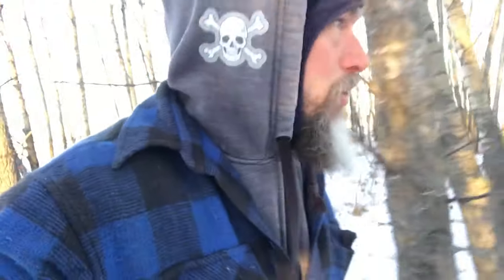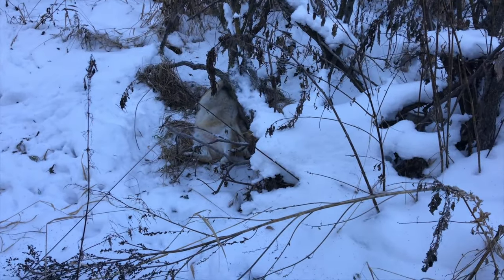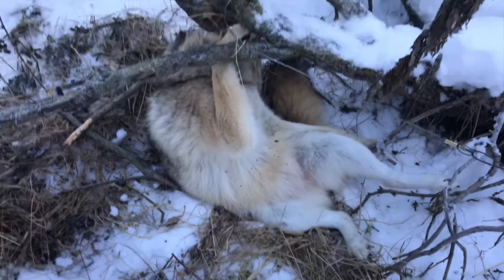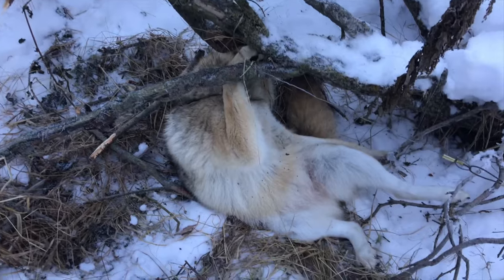I'm checking quite a few spots, so figured I'll keep this baby rolling here today and see how we make out. I did set on a couple of new baits yesterday, so kind of excited to see what I might find. So here we go. Awesome, here we go. Here's coyote number one. Got himself tangled up a little bit, settled in nice.